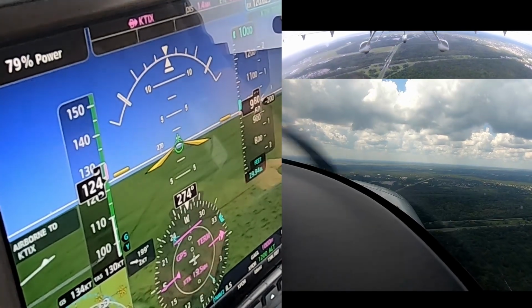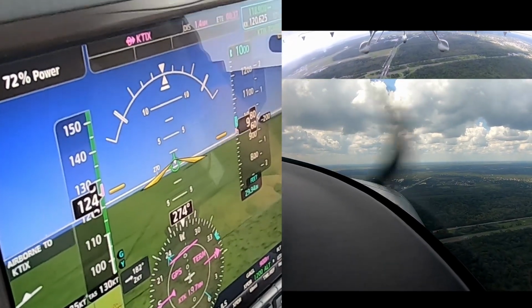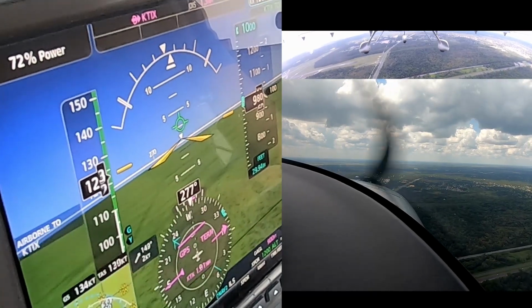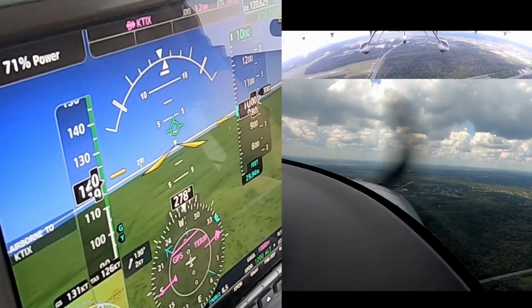Okay, field. 50-50. Watch that balloon. Bring the power back to 50%.